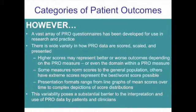Another variation is that some measures norm scores to the general population. So things like a score of 50 means that's the way the normal US population is, but other scores, 100 is best possible. So there's differences in scaling. And a final area of variation, and the one that we're trying to address, is differences in the way that the data are presented. So sometimes we see line graphs, sometimes we see bar charts. The FDA has come up with and recommended an extremely complex depiction of score distributions.